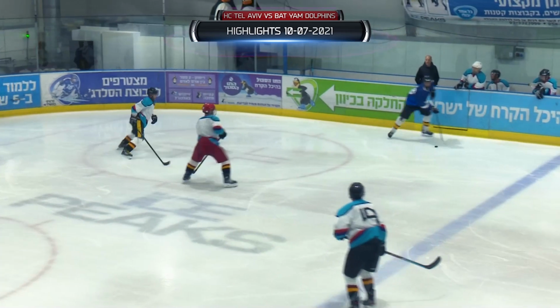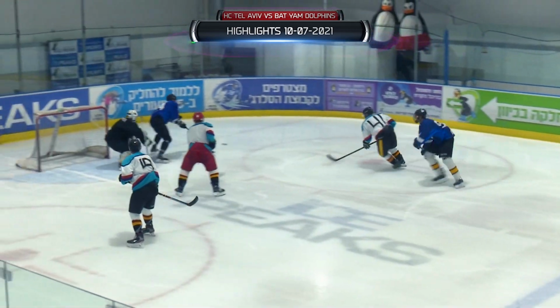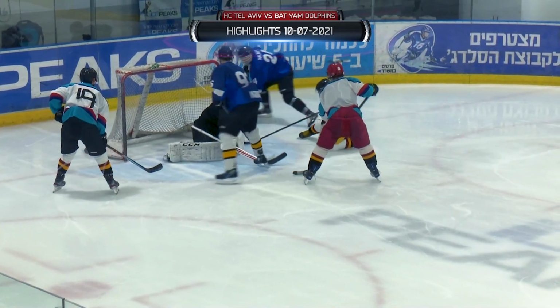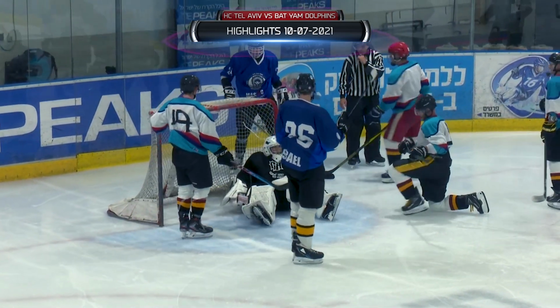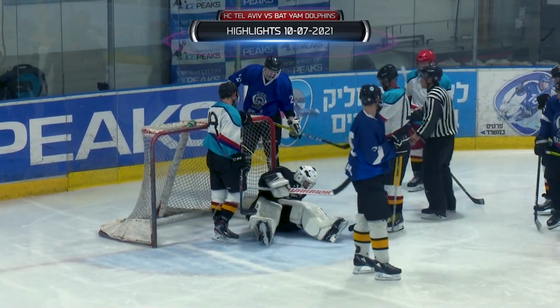Ooh, puck is stuck in this area. He's got it. He's looking for his man. Comes in the middle. Go, little give and go. Couldn't do it. Puck's loose. Puck's loose. Ooh, getting a little chippy there in front.